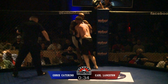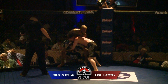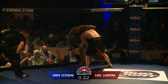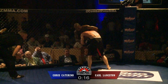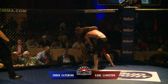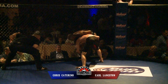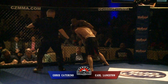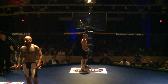Langston looking for knees inside the clinch. Caterino still looking for the takedown. Let's see if he can secure it in the final seconds here. Round 2 is over. Once again, not a lot of huge activity.